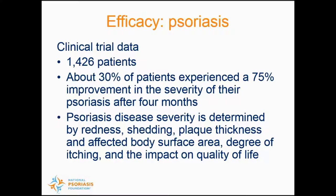So how do biologics work? Again, they're given by injection or IV infusion. Usually this is just a subcutaneous injection, so it doesn't have to be a deep injection. And they target specific parts of the immune system that are active, or actually overactive, in patients with psoriasis and psoriatic arthritis. Some of the targets are things like tumor necrosis factor alpha, which we know is significantly elevated in patients with psoriasis and psoriatic arthritis. And by decreasing TNF-alpha levels, we can definitely make an improvement in many patients with these two diseases.